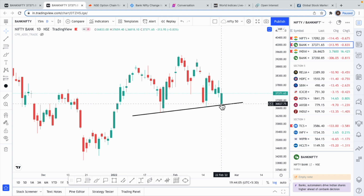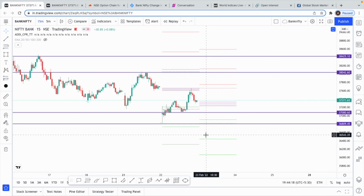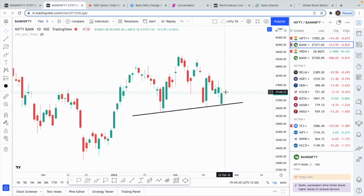But we have got a nice buying from this low, and we have somewhat taken support on this trend line at 36,827. And this is the 15-minute chart of Bank Nifty. On the daily chart, there's nothing much to see as a chart pattern apart from this head and shoulder that was shown yesterday, but I don't think we're going to break this level easily because we have got very good buying from here.